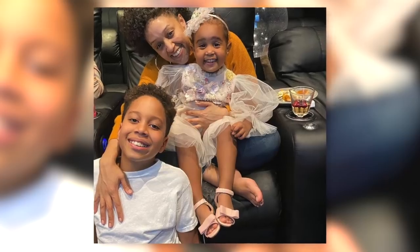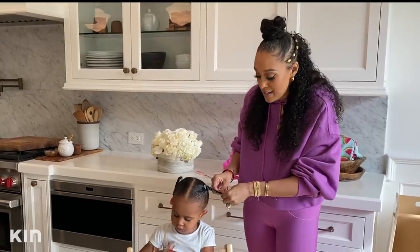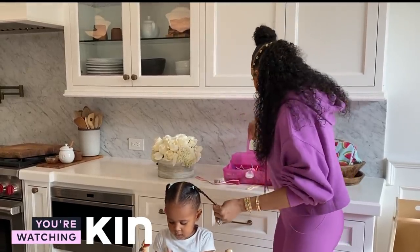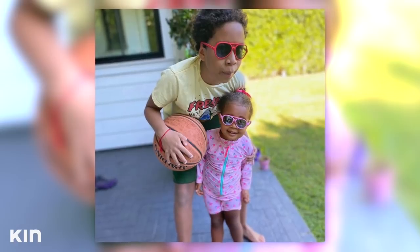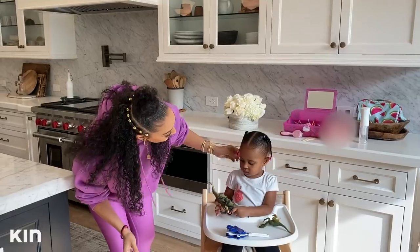She has an older brother. Her brother loves dinosaurs. Her brother loves cars. Cairo has yet to play with a baby doll, which I think is really cool. You know what I mean? Just because, you know, she's a girl doesn't mean that she has to stick to dolls, you know? I think it's really cute how Cairo looks up to her brother.